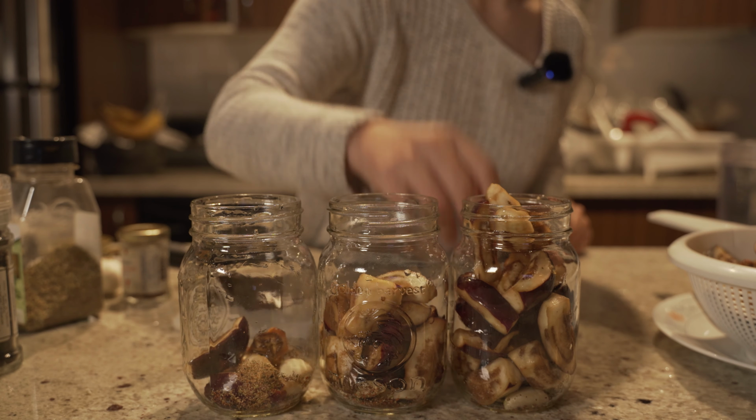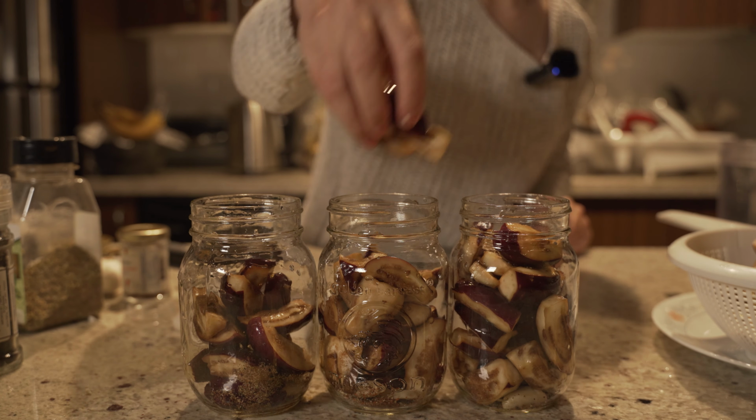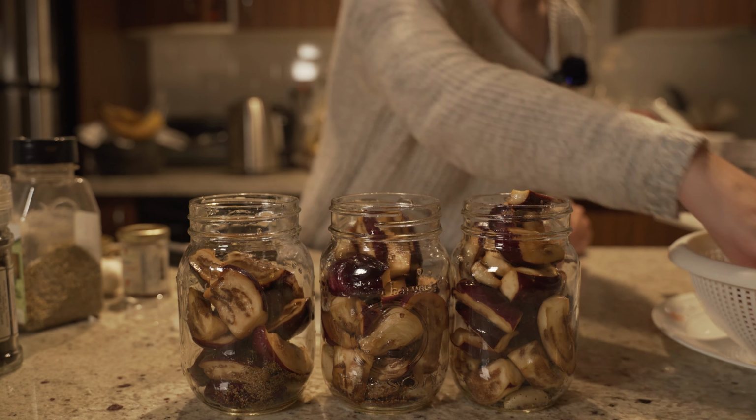Then I stuffed the eggplant inside the jars. I stuffed the eggplants in very tightly so there's no air pockets there. And then I filled up the jars with the brine until the eggplants were fully submerged.